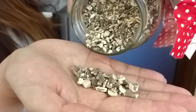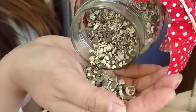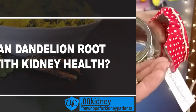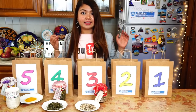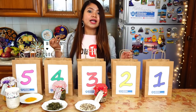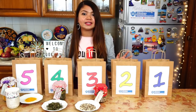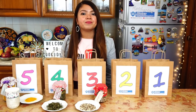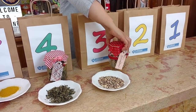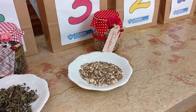The part of this plant that we're going to use is the root. How can dandelion root help with kidney health? Because it can fight diabetes, high blood pressure, and it has some very powerful detoxifying properties. Dandelion root is very rich in inulin. Inulin is a prebiotic, a soluble fiber that cannot be digested by the intestine.